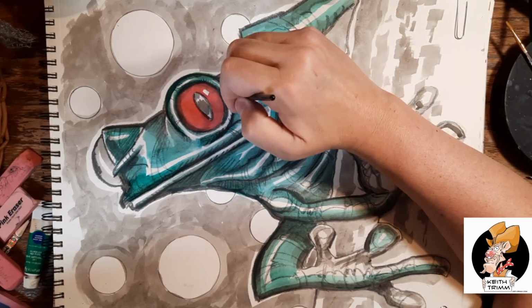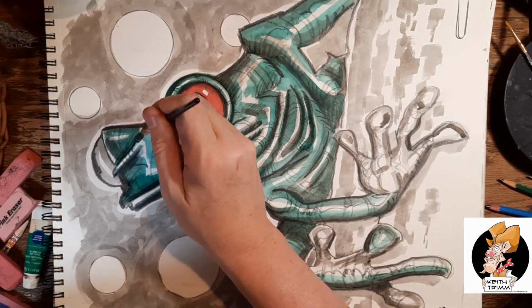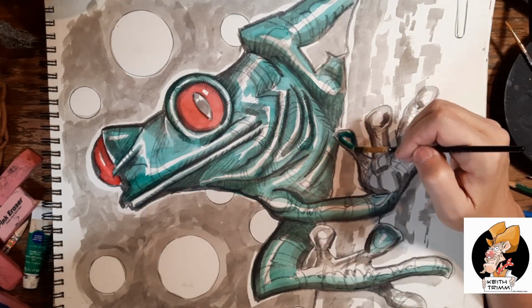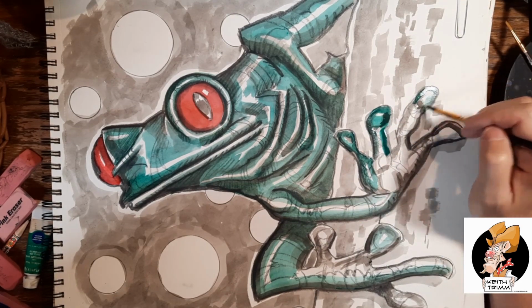So I'm adding more greens around my reds, and okay. Oh, I'm doing the other eye. It was kind of funny. I was painting this thing, and all of a sudden I realized I forgot to do the other eye. And tree frogs have two eyes; they're binocular.